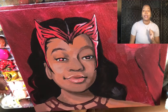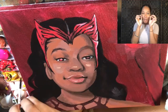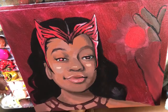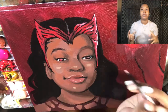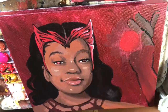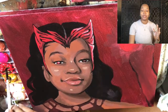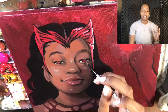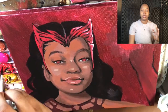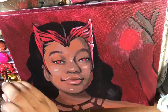Okay, yes, I had to come back with my little highlights. They're so cute. I love my little highlights. They kind of remind me of little anime highlights. It's really cool. So now I'm getting into the final stages of my piece. The main focus now is to do these red highlights, because this is going to be the best part of the entire piece. I've got to get those red highlights in.